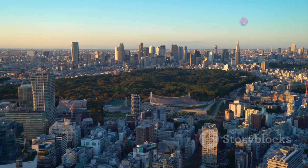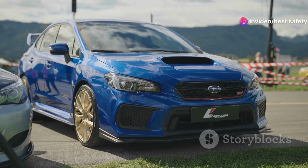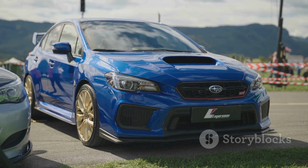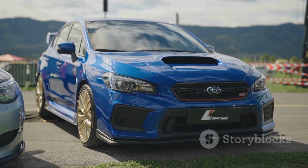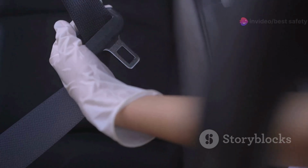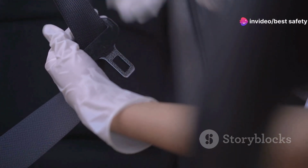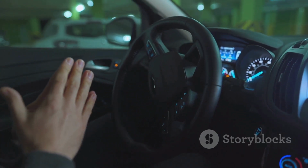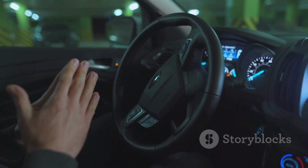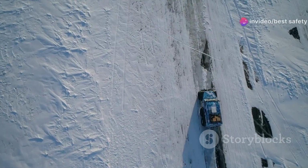Now, let's journey to the land of the rising sun, shall we? And pay a visit to Subaru, a company that's known for its rugged go-anywhere vehicles that are as happy tackling a muddy rally stage as they are navigating a crowded supermarket car park. But Subaru's reputation for building tough, capable cars goes hand in hand with their commitment to safety. You see, Subaru believes that safety isn't just about protecting you in a crash, it's also about preventing the crash in the first place. And their secret weapon, all-wheel drive.